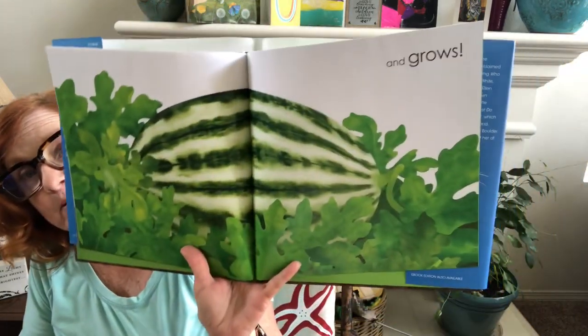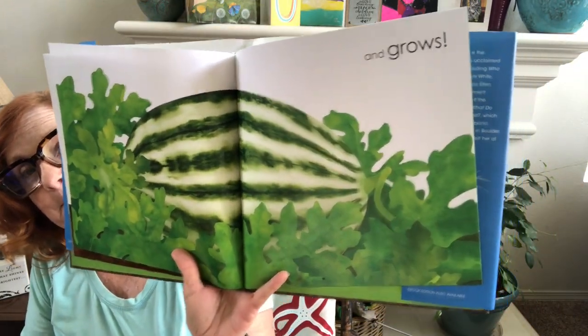It can grow and grow and grows. And that is the end of this book. Interesting about seeds.